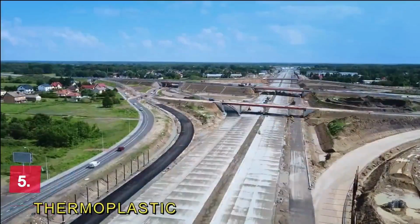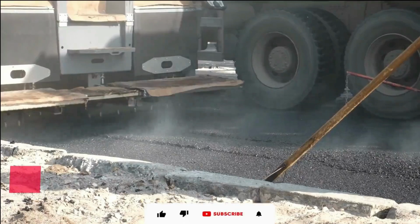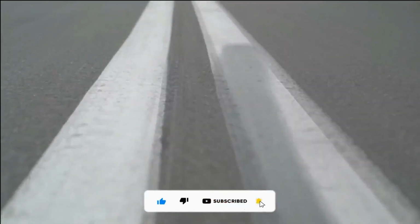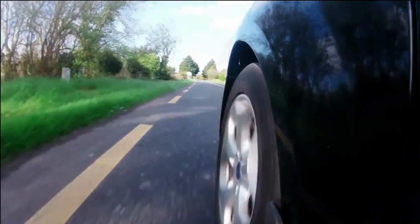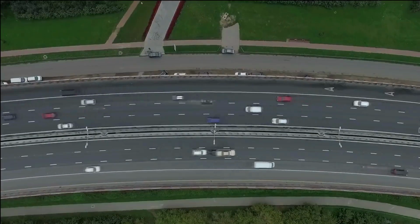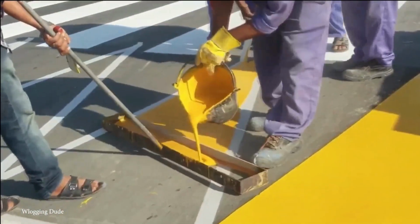Number 5. Thermoplastic road marking machine. Building a tough, enduring road is the first step of providing a new highway or transport artery to users, but the final thing that needs to happen before vehicles can start using it is the addition of road markings. They're a vital component that tells drivers how the road should be used and shows them where the different lanes are, which lanes should be used for which purpose, and provides various other necessary pieces of information too. Special paint or plastic is used for the markings to ensure they don't get worn away by the traffic that passes over.